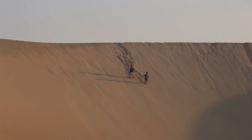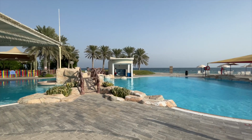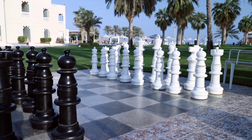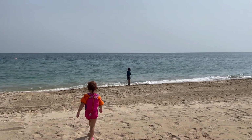And if you're staying with children, with your family, this is a fantastic option for sure, as they do have all the swimming pools and all the facilities that you need to keep them entertained. One of the pros about coming to the Sealine Beach Resort is that obviously you have Sealine Beach right behind you, and there's a private, open, clean beach that you can access from the resort.